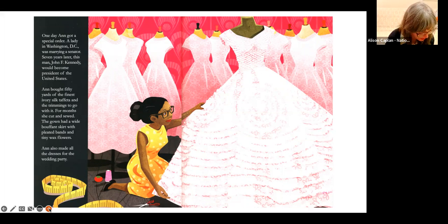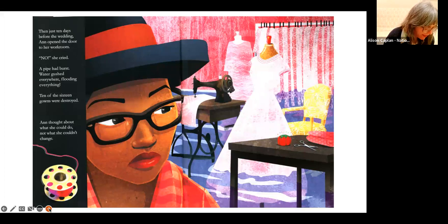Anne bought 50 yards of the finest ivory silk taffeta and the trimmings to go with it. For months, she cut and sewed. The gown had a wide bouffant skirt with pleated bands and tiny wax flowers. Anne also made all the dresses for the wedding party. Then, just 10 days before the wedding, Anne opened the door to her workroom. "No," she cried. A pipe had burst. Water gushed everywhere, flooding everything. Ten of the 16 gowns were destroyed.